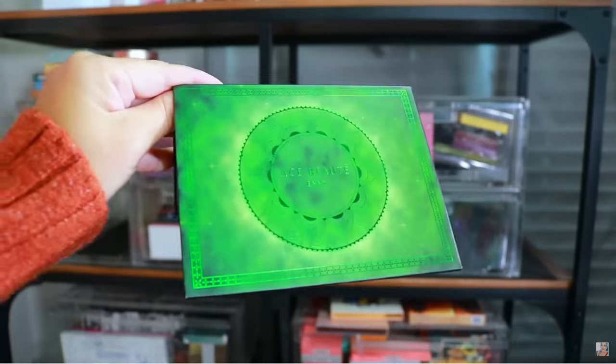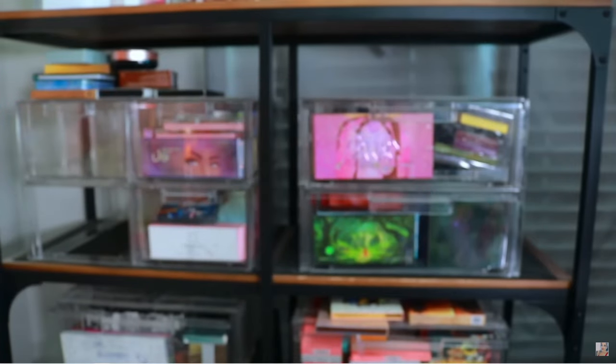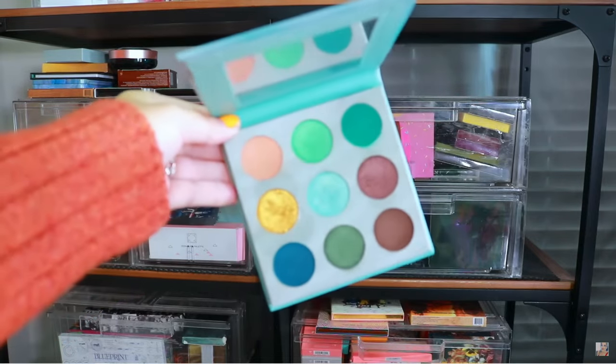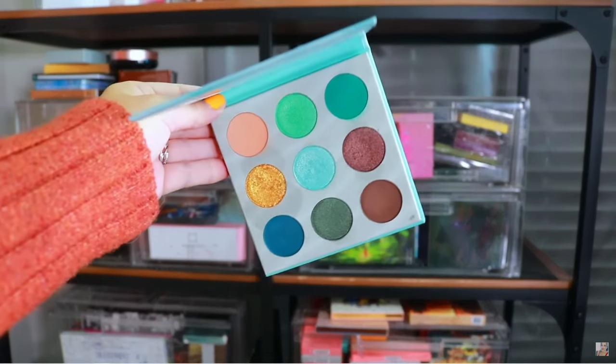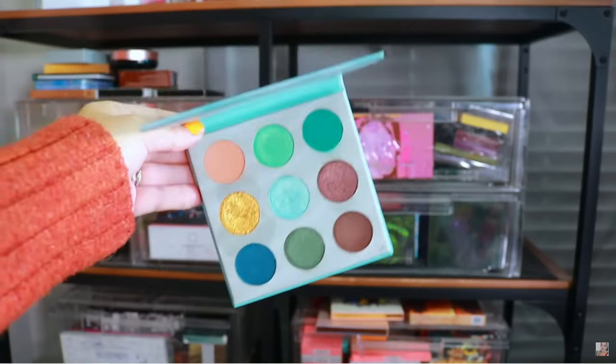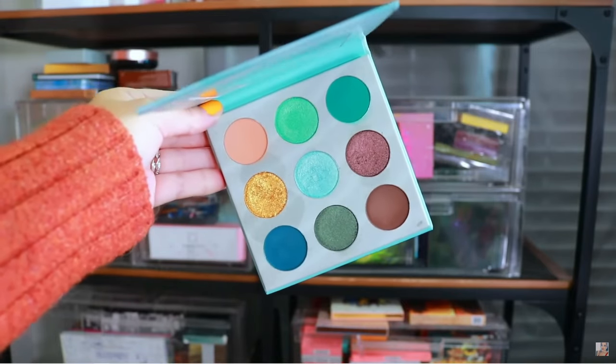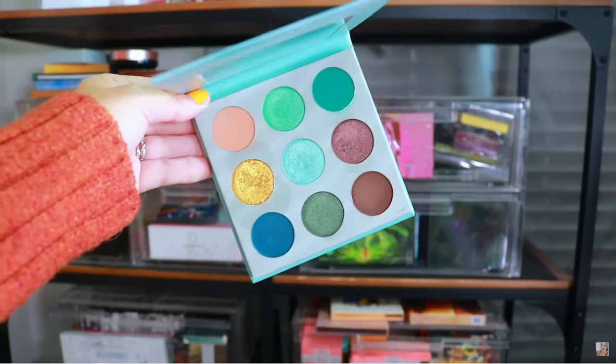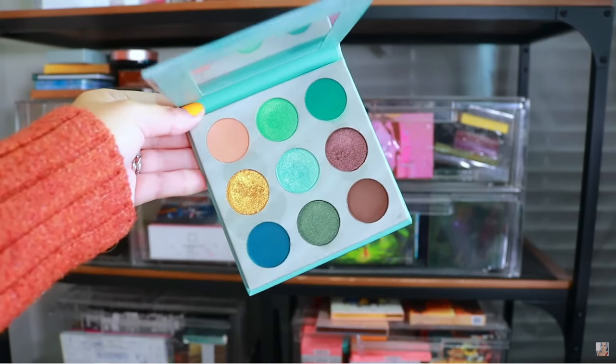But yeah, I definitely want to play with this since I haven't played with it yet. So we have an Endangered Cosmetics. This is their Sea Turtle palette, and oh my gosh, I love this palette. I really do love Endangered Cosmetics. They're so beautiful, a phenomenal brand. They give back to so many different conservations out there. So we're gonna hold on to this one. I do hope they come back. They haven't released a palette in a hot minute, and I hope they can make some more stuff.